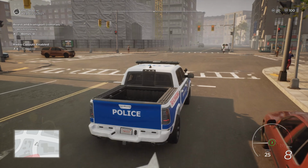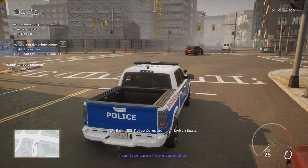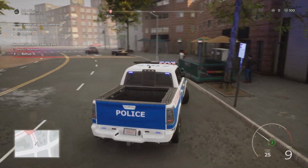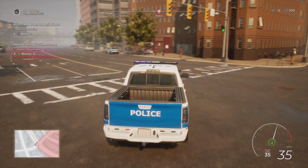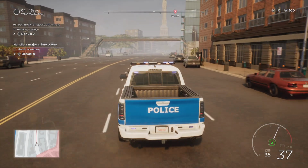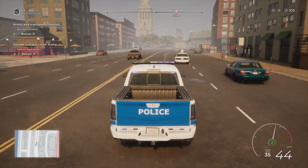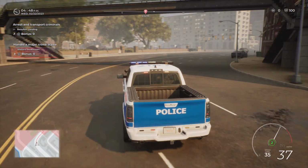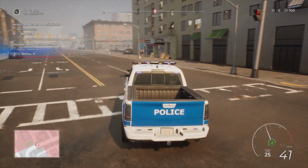Yeah, we're just gonna cruise along here for a minute and see if we got a recorded crime scene that needs to be investigated. Oh, see, anyone available? I can take care of the investigation. Here we go, our first major crime scene. Let's go through this thing, shall we? First time doing the crime scene.